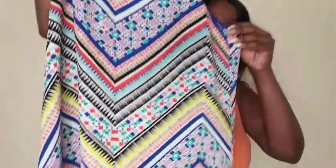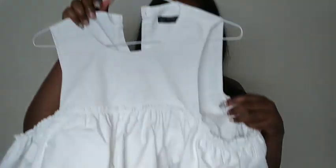Okay, and next up is this. I hope you can see it clearly. This is a formal top, something that I can actually wear to church, and this is from the Zara collection. Okay, this is a top. I love the patterns on this top, and I just loved it. I love it because you can wear it nicely in winter. I love being colorful. So I think I bought this for $30. Okay, and then another one from the Zara collection is this nice white top.